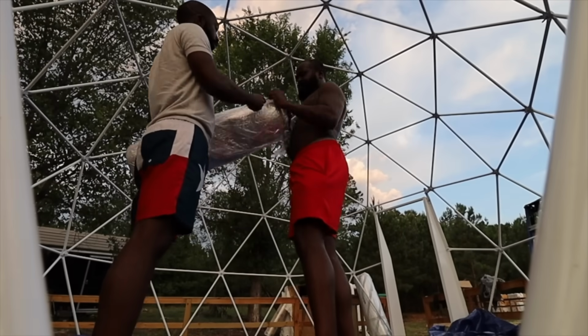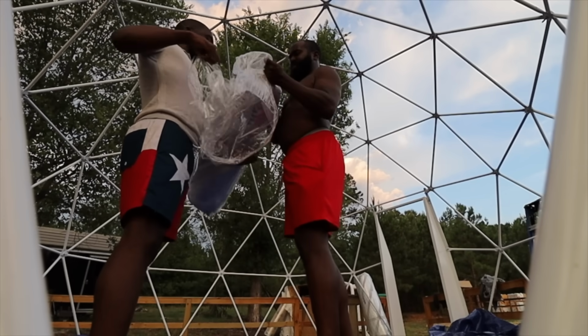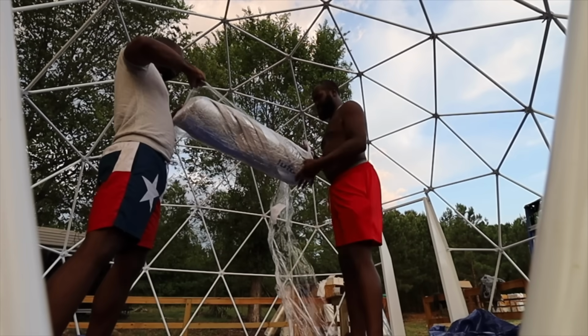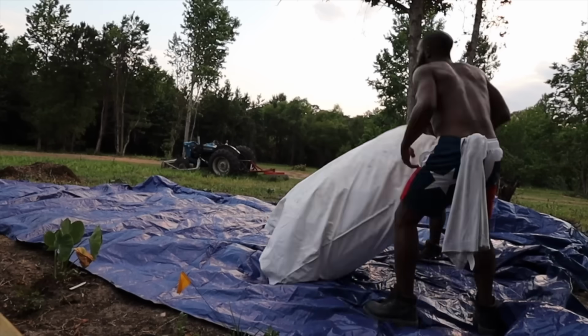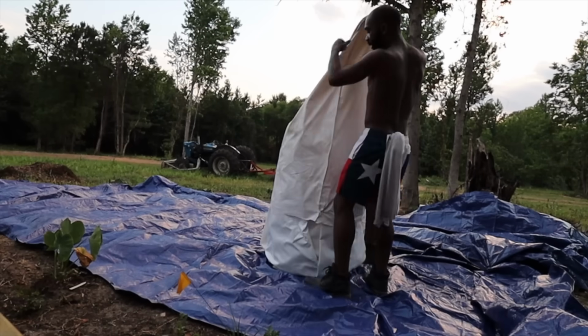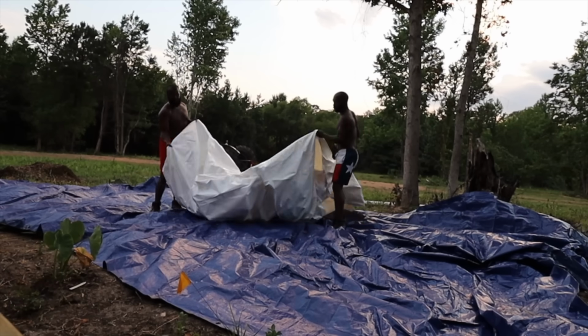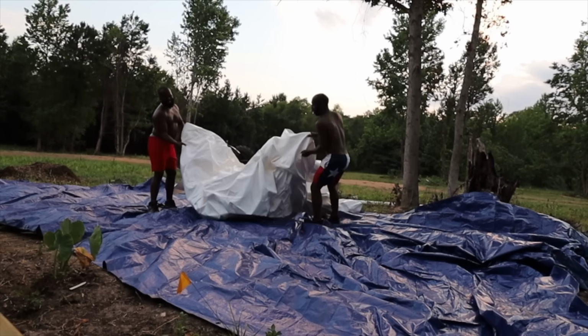We found it best to work late in the evenings and at night to avoid the summer heat in Texas. Putting on a vinyl membrane was a challenge. To avoid getting the vinyl dirty, we used this tarp to protect it from mud or from anything that could puncture it.